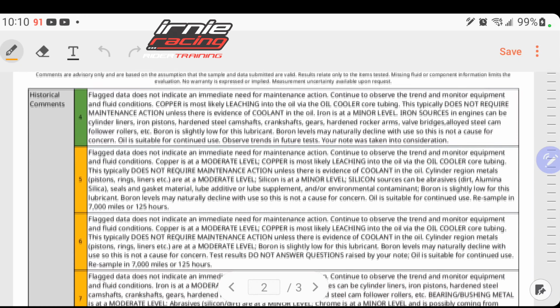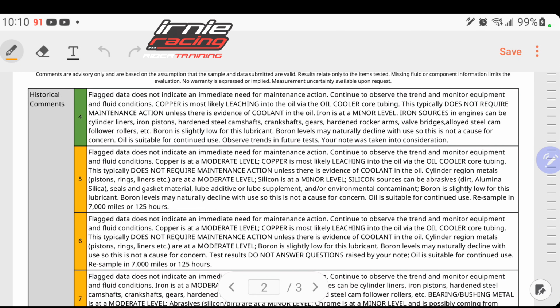So now here's the historical comments, from the first one in 2019. The oil was first changed initially and installed in 2017. Flag data does not indicate any immediate need for maintenance action. Continue to observe the trend and monitor equipment and fluid conditions. Copper is most likely leaching into oil via the oil cooler core tubing. This typically does not require maintenance action unless there's evidence of coolant in the oil. Iron is at a minor level.